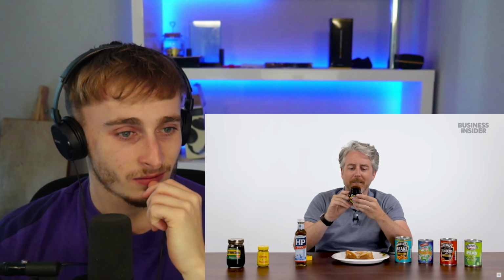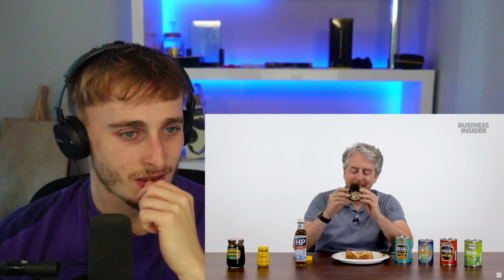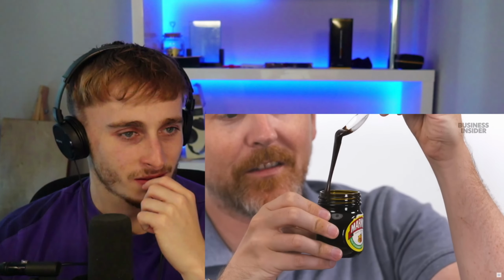It's vegan, rich in B vitamins. That's an interesting selling point. Wake up your taste buds. Put the oomph in your breakfast. I've noted before it has the consistency of earwax.